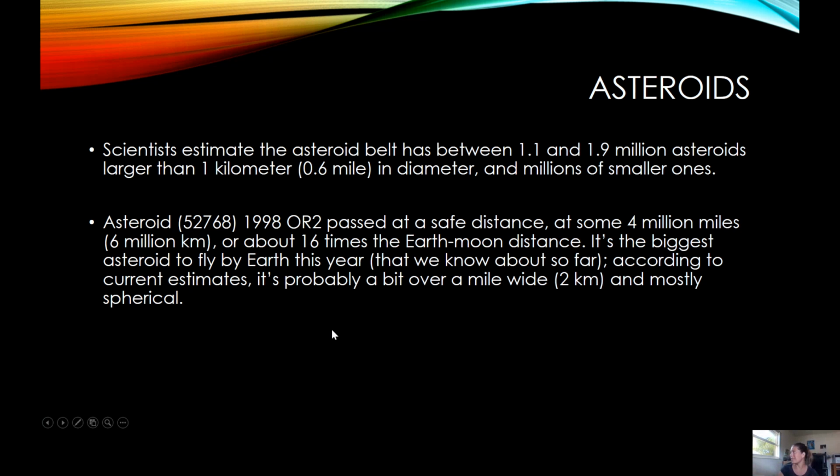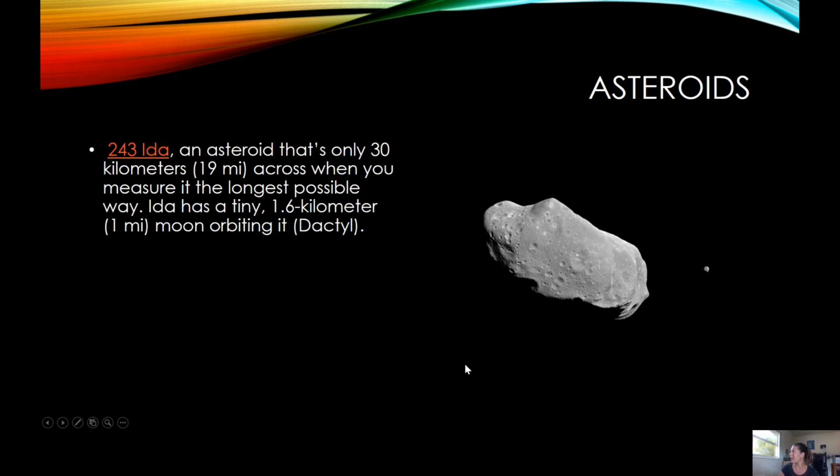Another cool fact about asteroids is that asteroid 1998 OR2 passed at a safe distance, some 4 million miles, or about 16 times the Earth-Moon distance. And that happened yesterday. It's the biggest asteroid to fly by Earth this year. So we won't have any asteroid impacts like the dinosaurs did this year, which is good news for us. Another cool fact about asteroids is some of them actually have their own moon. 243 Ida is an asteroid that has its own moon. And since then, they've found a bunch of asteroids that have their own moons.